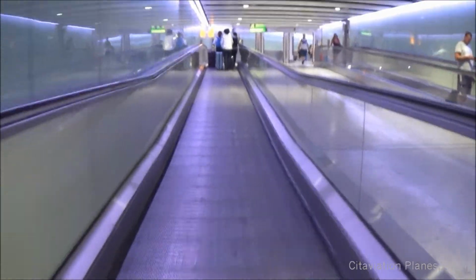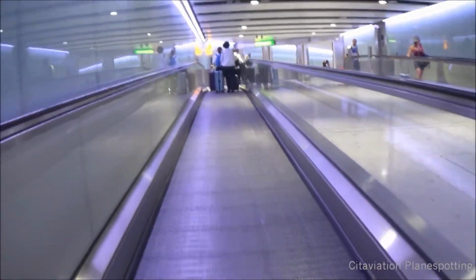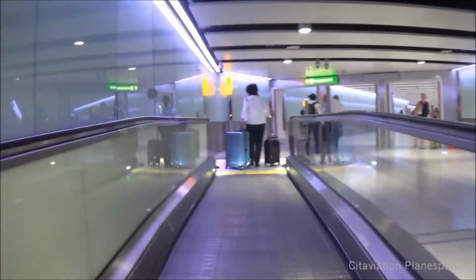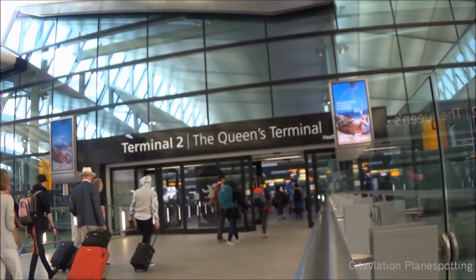I've just arrived at Heathrow Terminal 2 on the Tube, and today I'm taking an exciting flight with Swiss on LX357 to Geneva in one of their Airbus A220s in economy.